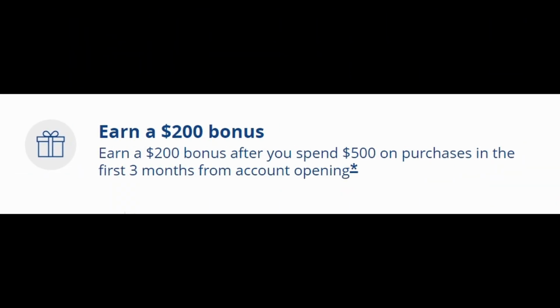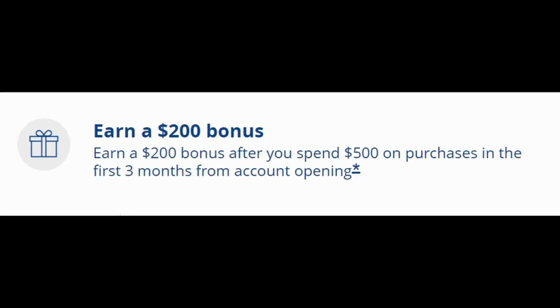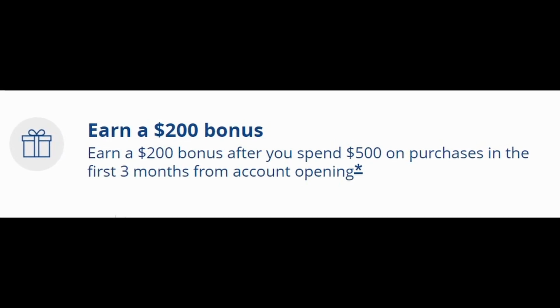Currently, the card has a sign-up bonus of $200 cash back or 20,000 points after you spend $500 on the card in the first 3 months of account opening. The more Chase points, the better. But that 5x at gas stations is why the Freedom Flex is in my wallet this quarter.